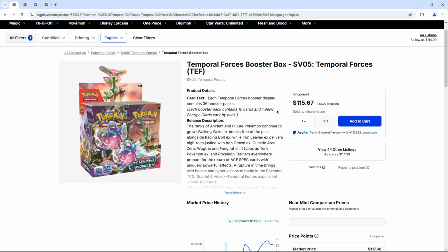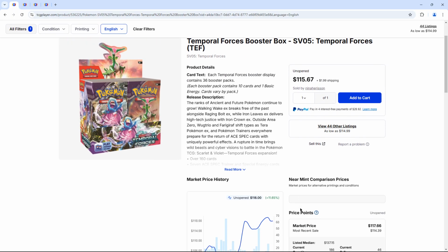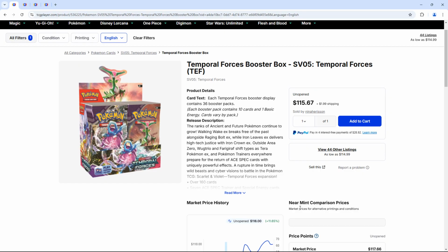So next is going to be Temporal Forces. You might be kind of surprised that this is not higher on the list, but the reasoning is the price point, and I don't think this set has gotten reprints for booster boxes, so it's kind of up in the air. I think Temporal Forces is about to hit a year old, and I don't think they've done a reprint for booster boxes of these. So the fact that right now the market price is around $120, the chance it gets reprinted is possible because they haven't done it yet. And at $120, I feel like it's less attractive.